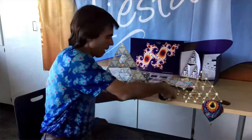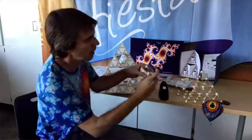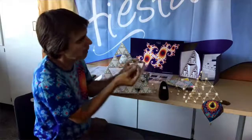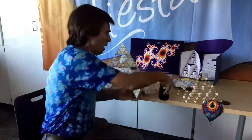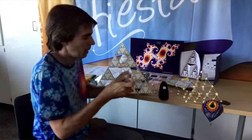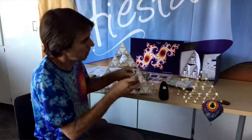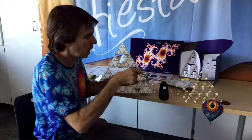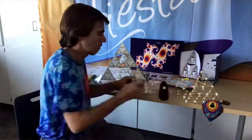Now, I am rushing here a little bit. I'm just showing you the general concept. And you just take a piece of tape and you tape it down over these little flaps, like so. And it's pretty straightforward and simple to build your own little tetrahedron like this. And this is the basic building block, the subunit of the tetrahedron fractal activity.